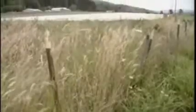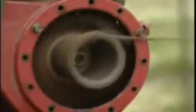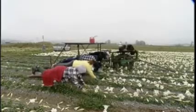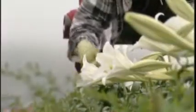To produce Easter lilies, you need year-round mild temperatures, deep, rich soil, and lots of rain, naturally abundant along the Oregon coast. Growers cross the fields on a machine known as a creeper and set the plants in furrows. Spacing here is important. The lilies develop for 3 years before being harvested. That's when they're large and healthy enough to be labeled commercial grade.